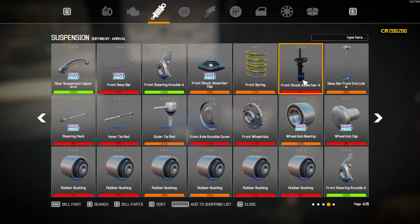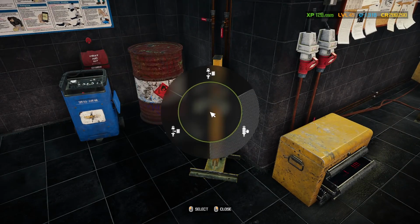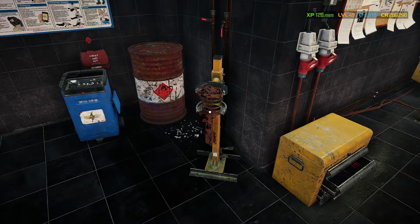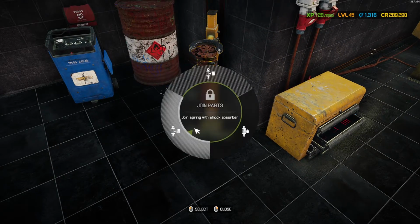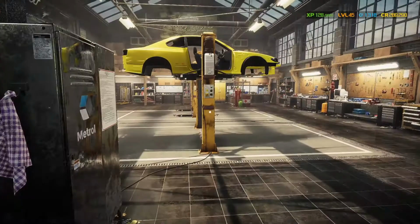To put that back together, let's say we just wanted to put it back together as is, you just reverse engineer it. You just say, okay, I want to join the parts together. Obviously there's no point in doing this, but I'm just doing it for the video basically, and you put it back together. One thing I will say is when you're getting shock absorber parts, there's quite a few different shock absorbers, so just make sure you figure out which bits you need.